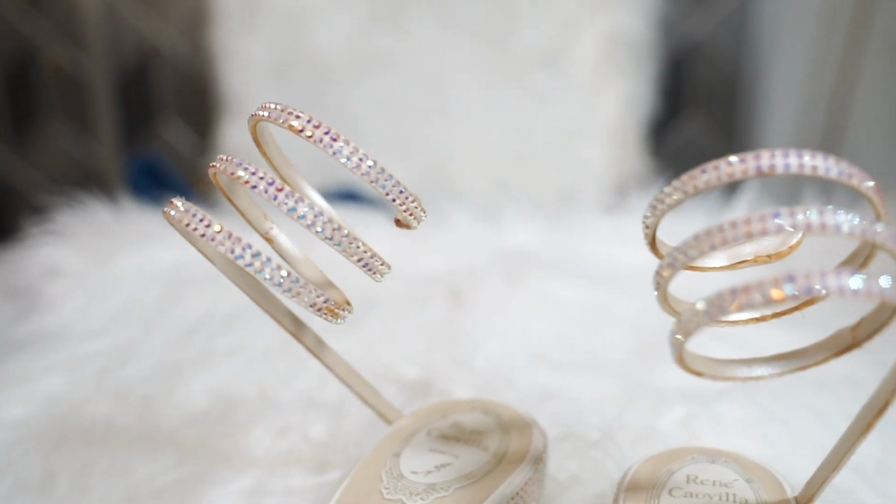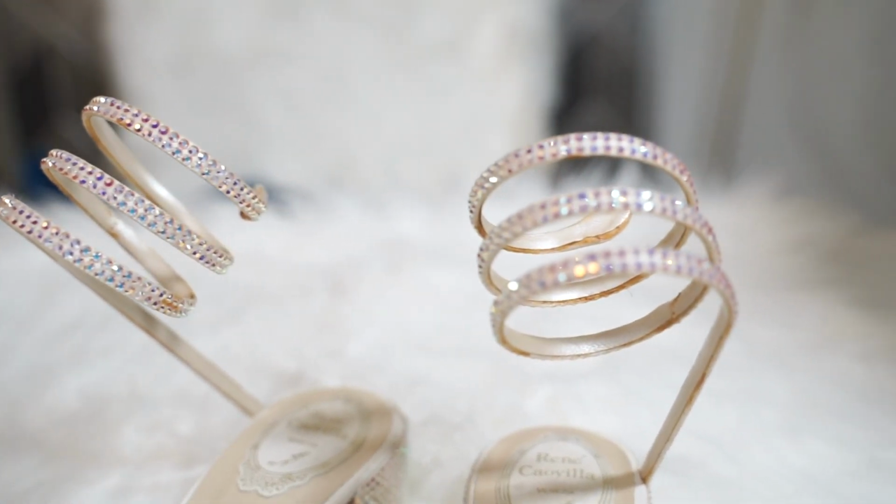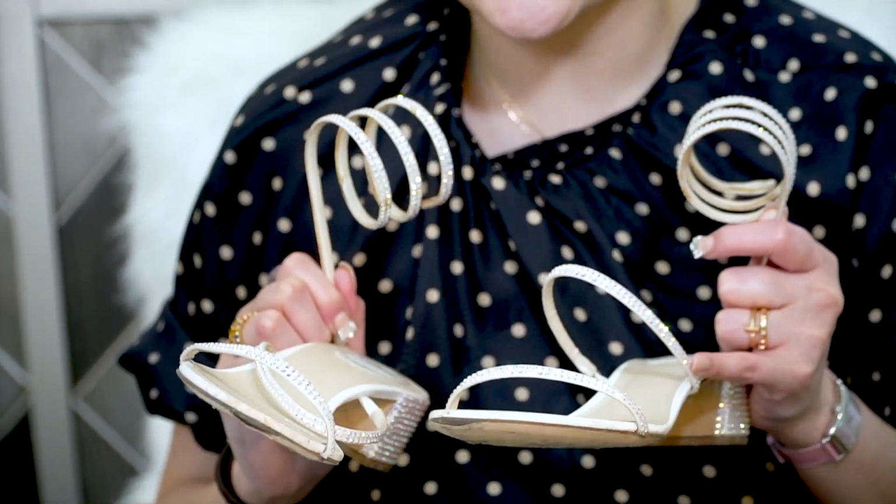Rene have been my favorite for the longest time because, you know, they're shiny, and you know me and my shiny things. There were a lot of times that I was in different countries that I would get stopped by people or passers-by because they would appreciate my shoes. Even I have a runners that was made by Rene.